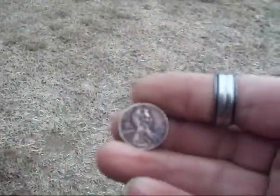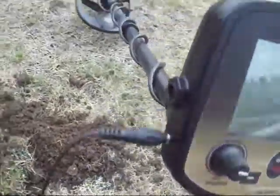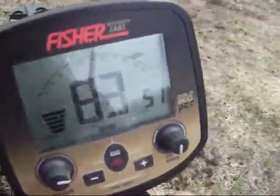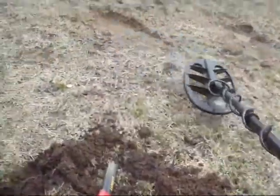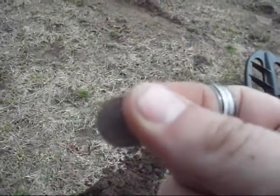So mid to high 70s is a zinc penny. Show you what the VDI comes up as. I gotta do this quick, my battery's dying. A 07 clad dime. Alright, sorry if you're getting a little wind here, guys. Solid 83 on the VDI of the Gold Bug Pro. Clad dime on the VDI.